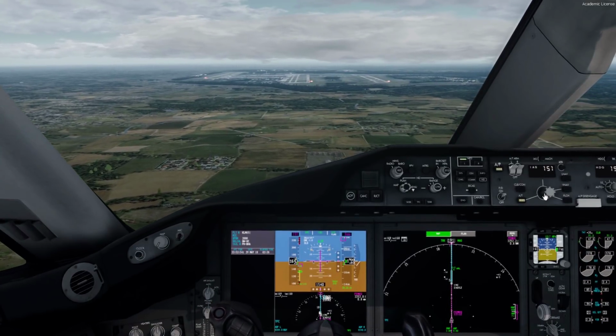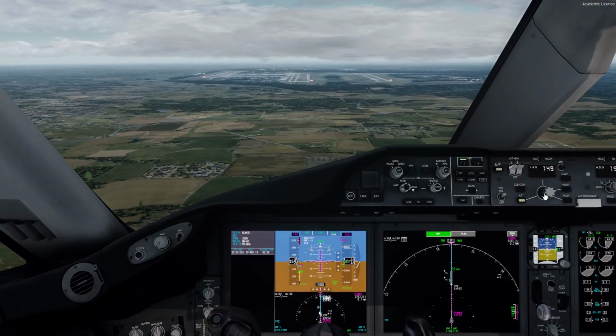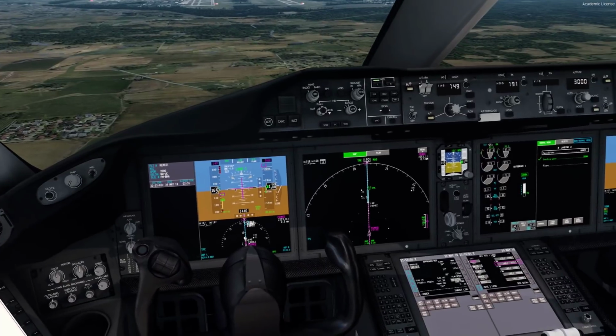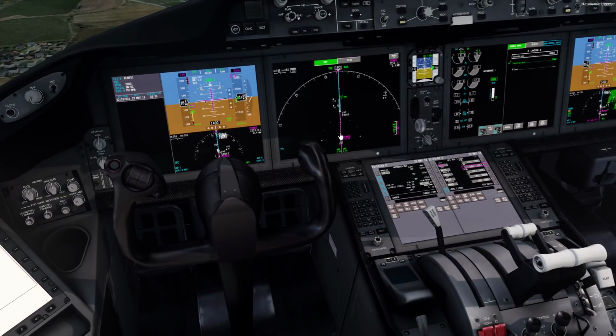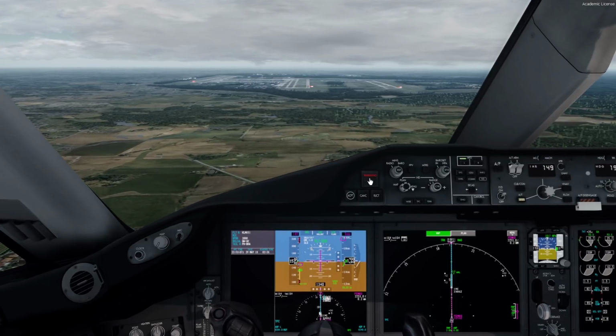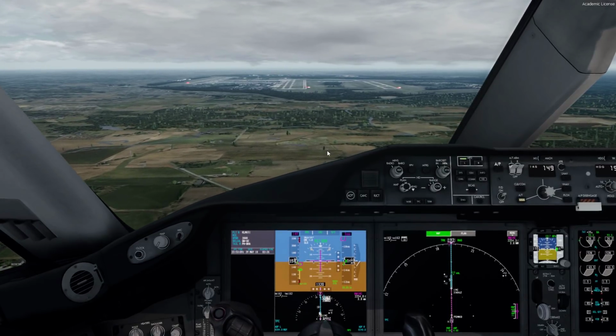Oh, whoopsies. Let's go set landing flaps check. 20 debug speed. So that can come back in. We'll arm the spoilers. Autopilot's coming out.